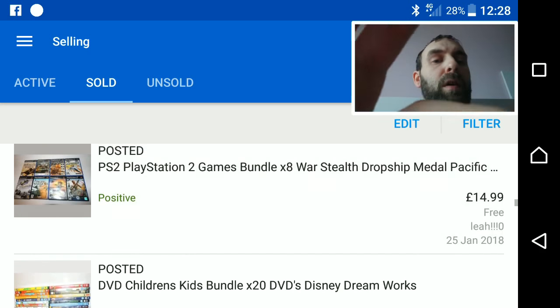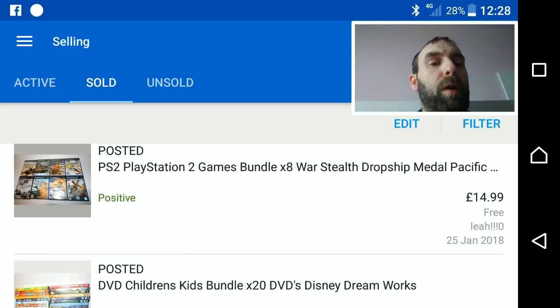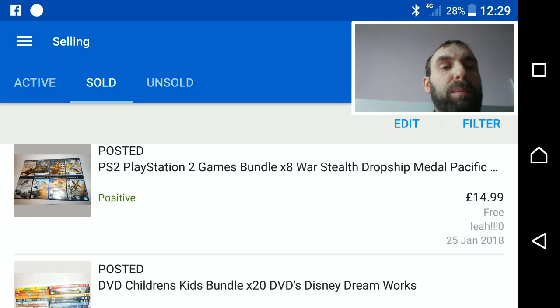Big titles. This again was a job lot of 8 PS2 games. These are all games under £5. So anything under £5 worth, I'd just sell off as job lots just to clear them out. Most of these were about £2-3 games with free postage, so not really too much in them. It got £15.